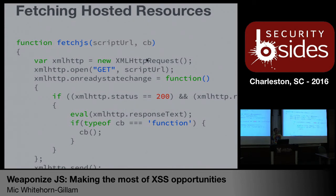If you've got an easier one to use, like the jQuery one is available and more concise, definitely use it. In this case, I didn't, but here I've got my URL, I'm fetching it. When it comes back, I throw it into an eval, just plain old JavaScript eval, and it'll execute the script file.